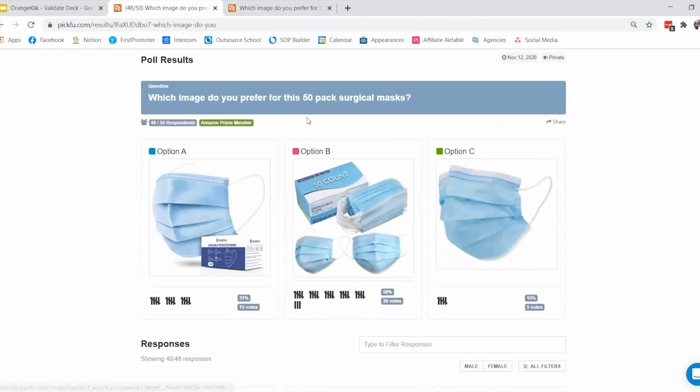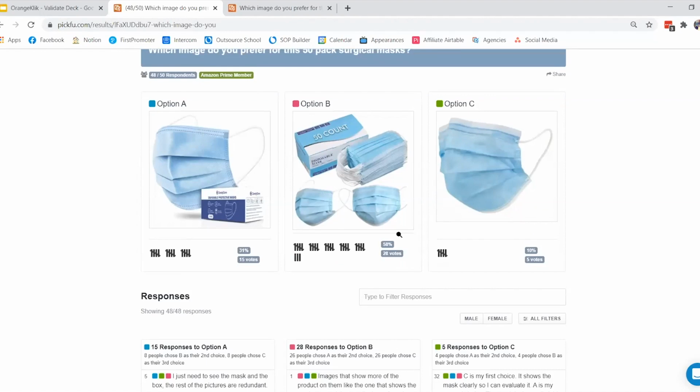And so as I scroll down here, again, my question, which image do you prefer for this 50-pack surgical masks? When I'm setting up a poll, I always like to ask a question, but then give some context, right? And so I like to put in, what image do you prefer for this jade roller, for this Bluetooth headphones? Again, it just allows a little bit more context, allows the panel to really understand what they're looking at.